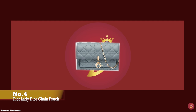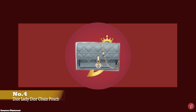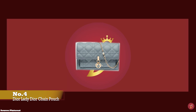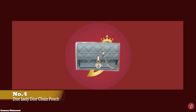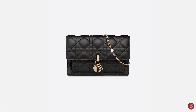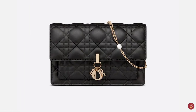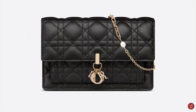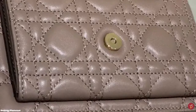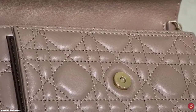The Dior Lady Dior Wallet on Chain is crafted from Dior's premium lambskin leather in the signature Dior cannage stitching. The pattern inspired by the Napoleon III chairs used by Christian Dior to welcome his clientele into his atelier at his first show in 1947. The Dior Lady Dior chain pouch is also adorned with Dior's signature letter charms that spell Dior, that gives the wallet on chain a chic and timeless allure.